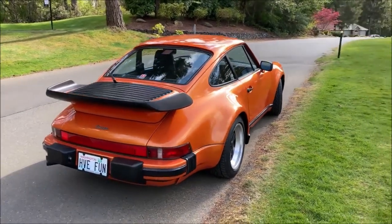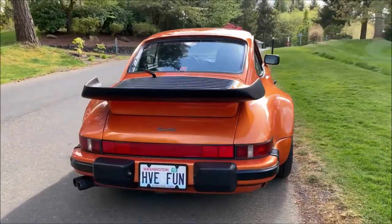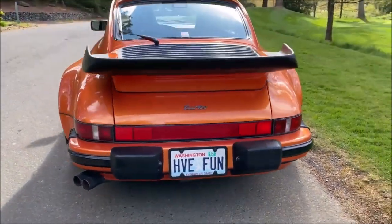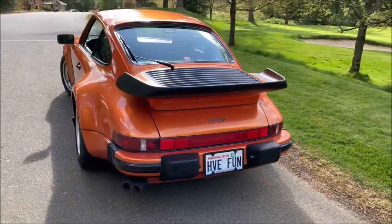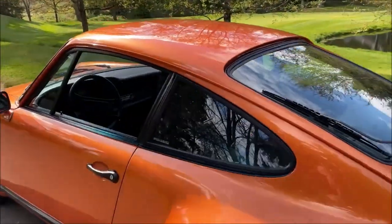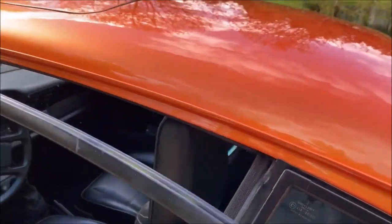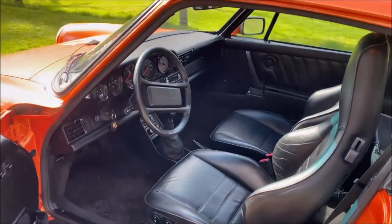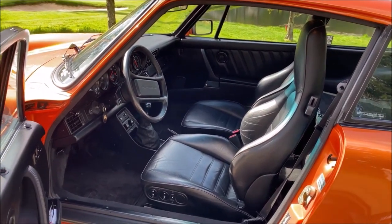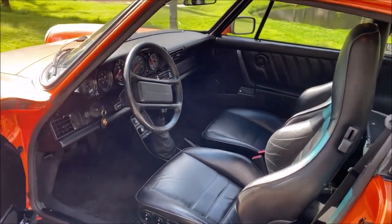And of course, I like to have a little fun. I drive this car, it's got 41,000 miles on it. Let me show you the inside real quick. Since we are at a Cars and Coffee. Heated and power sports seats, which are a pretty cool, rare option.